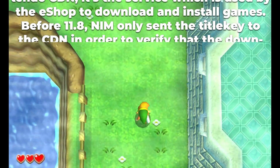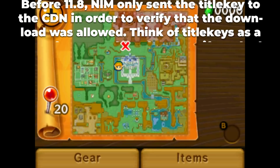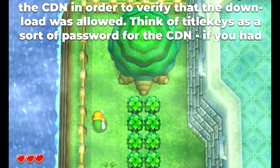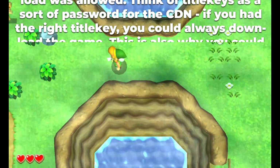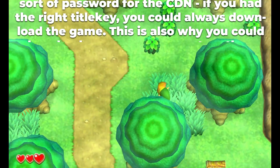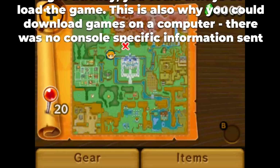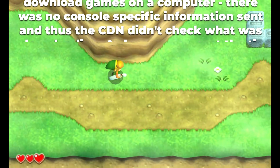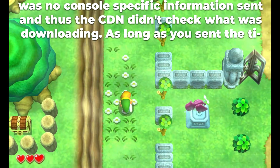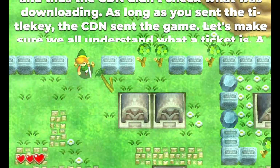Before 11.8, NIM only sent the title key to the CDN in order to verify that the download was allowed. Think of title keys as a sort of password for the CDN. If you had the right title key, you could always download the game. This is also why you could download games on a computer. There was no console specific information sent, and thus the CDN didn't check what was downloading. As long as you sent the title key, the CDN sent the game.